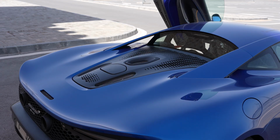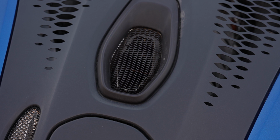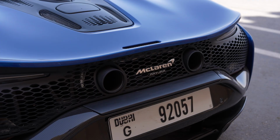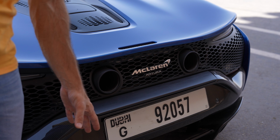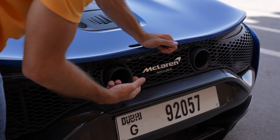To let all the hot air out of the engine bay, McLaren has what it calls a chimney. This central area lets all the heat out. You can see it through the mesh from some angles. And because we have the exhaust tips placed centrally over here, over the massive carbon diffuser, in order for the carbon not to discolor or melt, they have placed a separate trim piece using a different material, which is more heat resistant than carbon fiber. Let's listen to the exhaust note before going for a spin.